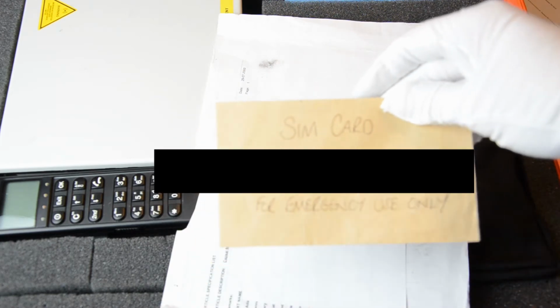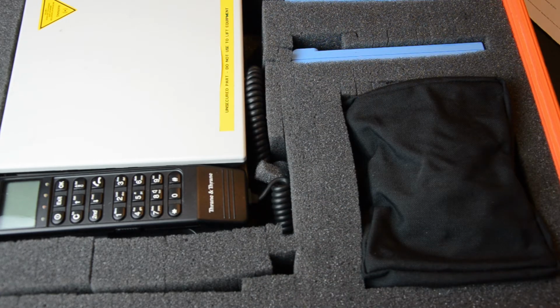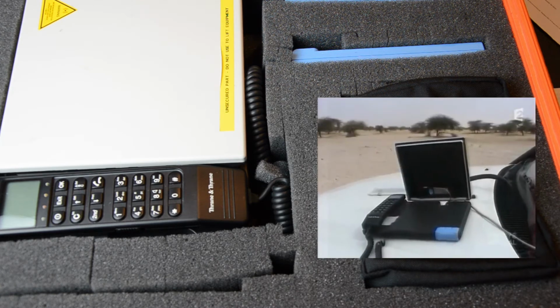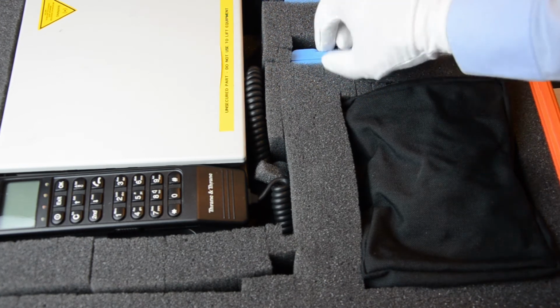Then we have another SIM card, and this one for emergency use only. And 2 more pieces of paper that I'll look after the overview of the device. If you recall, in the DGSE video, there was a blue item in the device. That was the TT-3686A nickel-cadmium battery, and each kit had 2 of them.